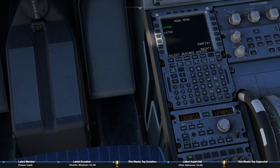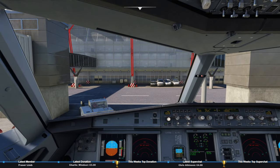Yes, the ATIS is in voice. CPDLC available. Wind 260 at 4. CAVOK. Temperature 18.